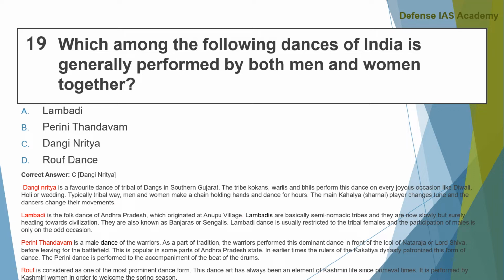The main Kahalya player changes the tune and the dancers change their movements. So there is a main role player in this type of dance, Dangi Nritya, who changes the tune, and based on that the dancers also change their movements. The other options given in this question are Lambadi, Perini Tandavam and Rough dance. So let us see what those dances are.